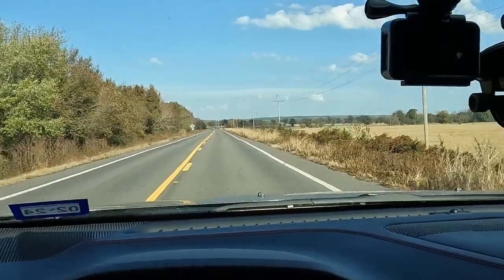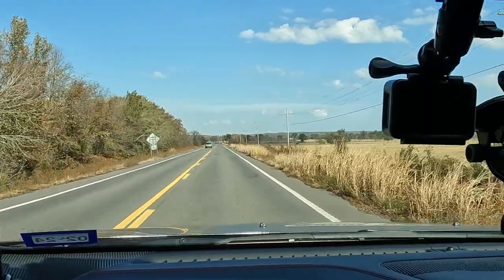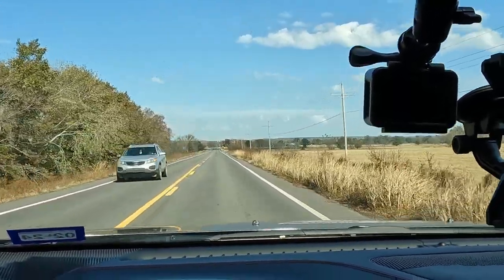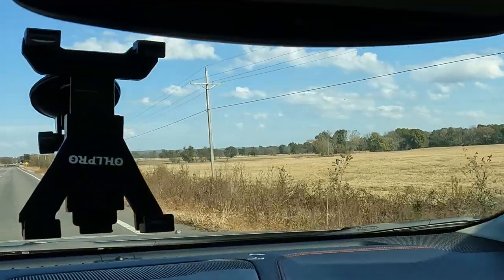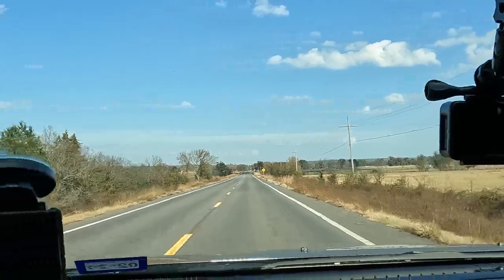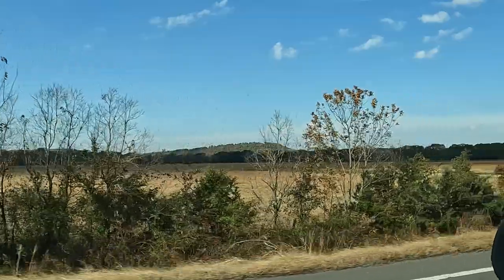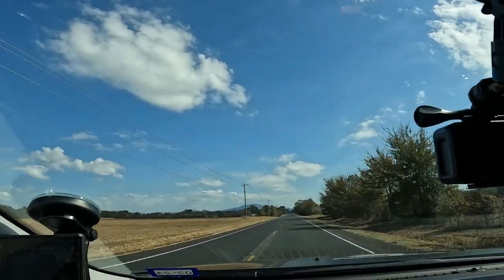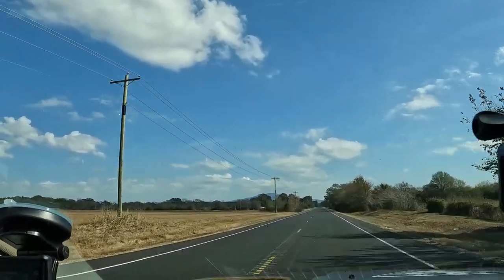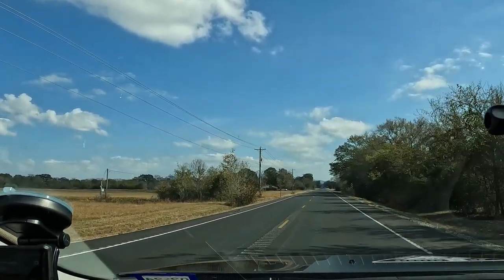But anyway, I just thought I'd get a little bit of a shot as we're traveling to the town of Magazine and the route that we're going to follow. Beautiful out in here. Mount Magazine in the background there.